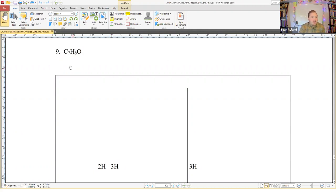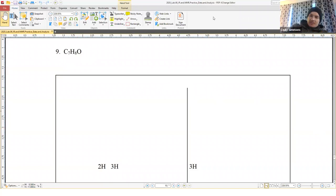If it was C7H6O, we might have a carbonyl there because then we'd be missing five pairs of hydrogens. And if it's C7H6O, we don't even need the spectra. There's only really one option. What's the one possibility we could have with C7H6O? Just a benzene with a carbonyl? A benzene with a carbonyl attached.